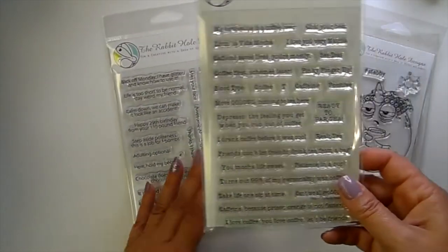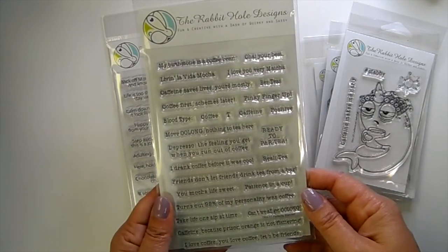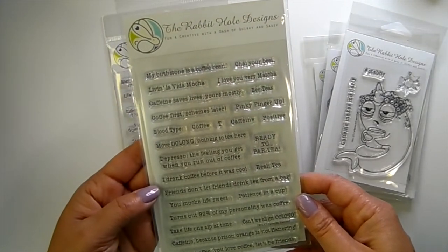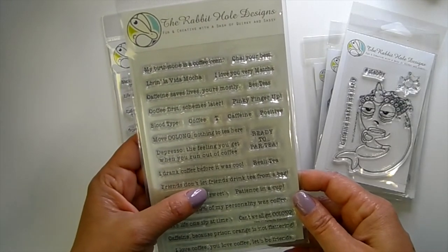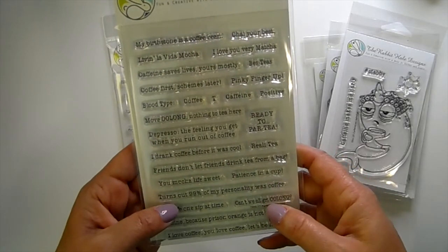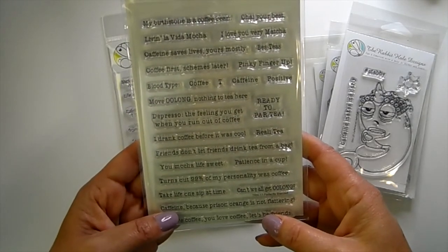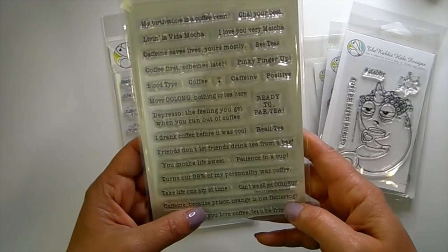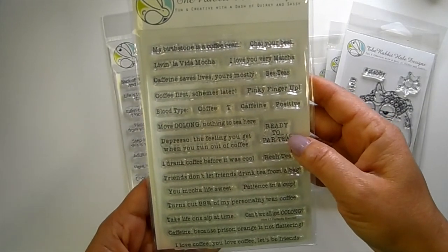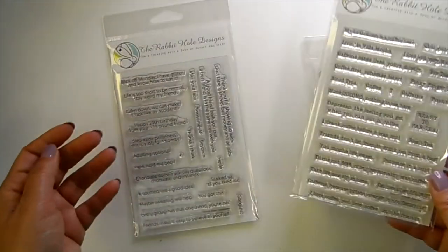And then these two sentiment packs are really, really awesome. This one is the perfectly blended. It goes with all your coffee stamps, your tea stamps. I love this one. My birthstone is a coffee bean. We've got Livin' La Vida Mocha. Friends don't let friends drink tea from a bag. You Mocha Life Sweet. Patience in a Cup. Take Life One Sip at a Time. Caffeine, but Prison Orange is Not Flattering. I Love Coffee. You Love Coffee. Let's Be Friends. Ready to Party. Move Along. Nothing to tea here.